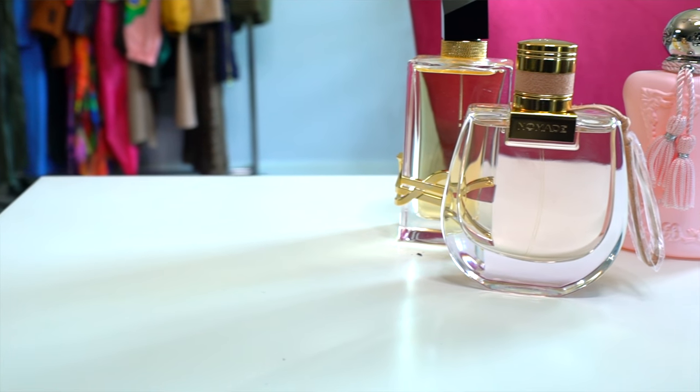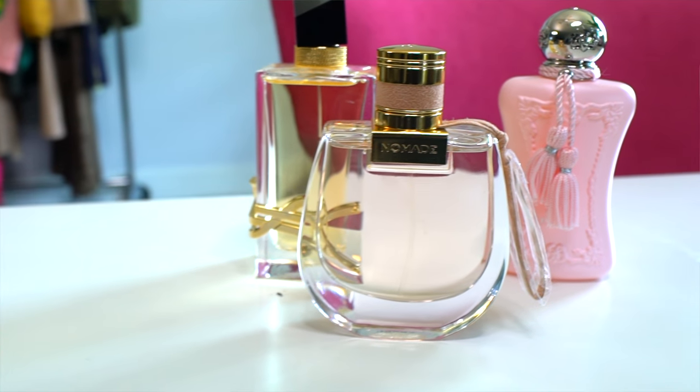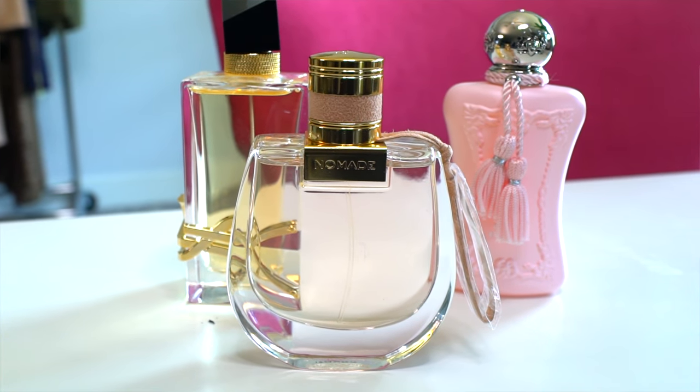This one is also a refill and one of my favorites, Chloe Nomad. I think I've only gone through one bottle of this, but I really loved it so much that I wanted to make sure I picked up another one. It smells so good. I recommend this one as well. Now, I'm trying to think. This one I've worn mostly in the winter time. I would wear it in the summer as well, but I've worn it mostly in the winter months. But I recommend this one for sure.